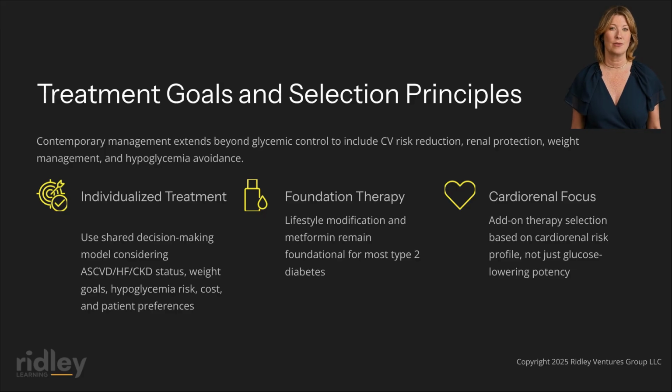For most individuals with type 2 diabetes, lifestyle modification and metformin remain foundational therapies, with additional agents added to achieve and maintain glycemic goals. However, contemporary guidelines increasingly emphasize the selection of add-on therapy based on cardiorenal risk profile rather than glucose-lowering potency alone, recommending agents with demonstrated cardiovascular or renal benefits in patients with or at high risk for these complications, regardless of hemoglobin A1c level.